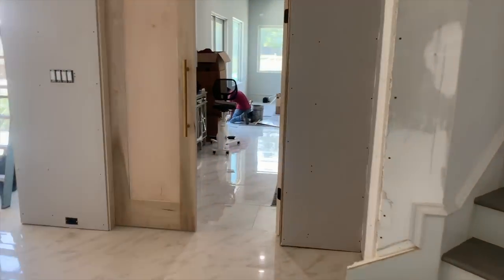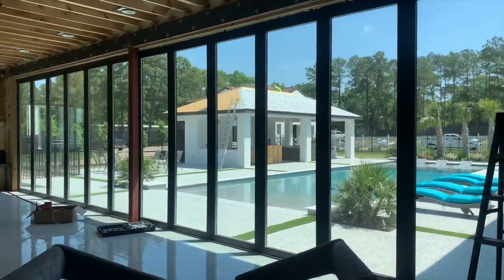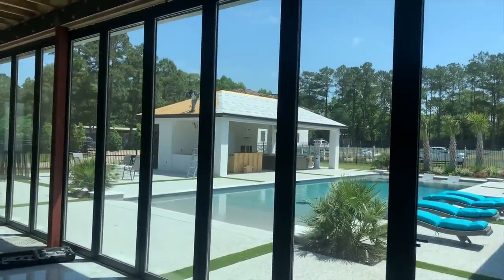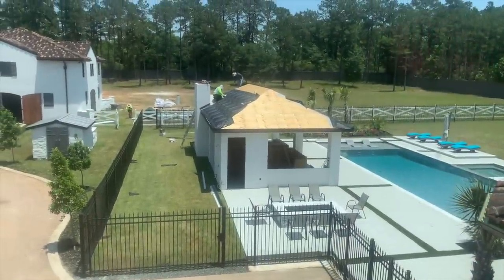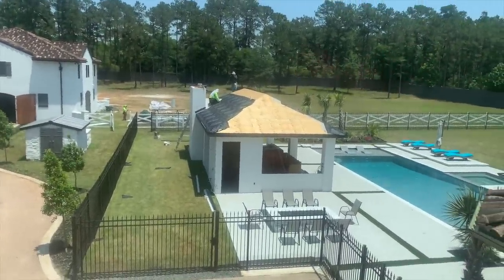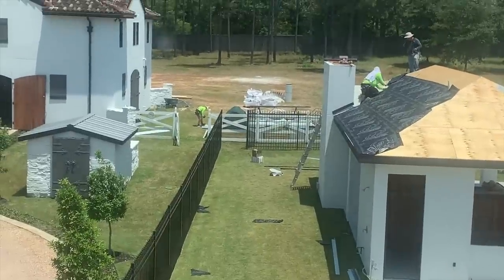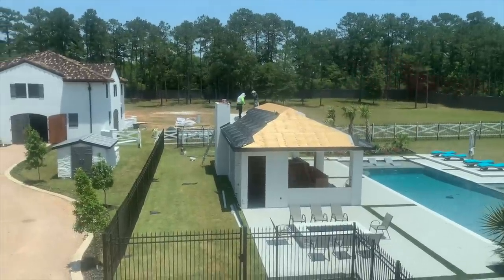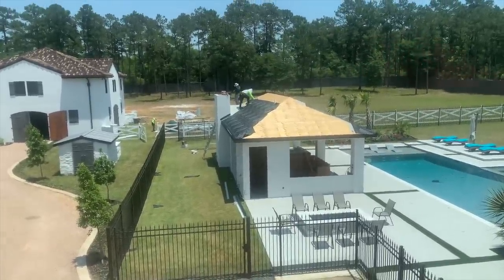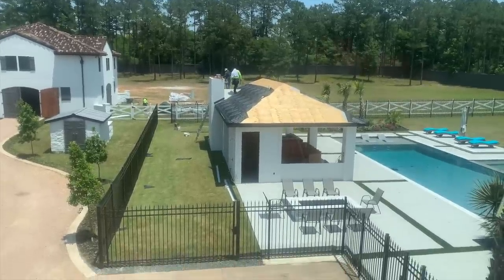Got tile being laid in my bedroom to touch that up. We got roofers out there doing their thing. Getting ready to put the roof on the outdoor living area today. So here we are. They're getting ready to put the new metal roofing on the outdoor living area. It's all laying back there. I don't know if you guys can see it back there where that guy is right there. These guys are putting new paper on. So we'll see if they start to put it on today or if we're just doing all this prep. So let's go downstairs and see what's going on.